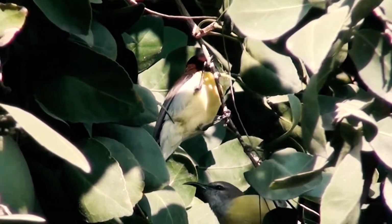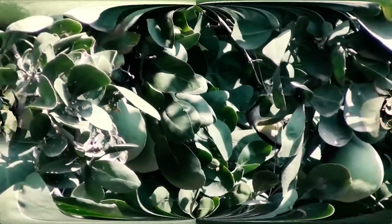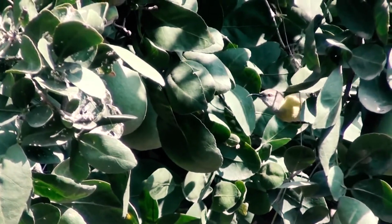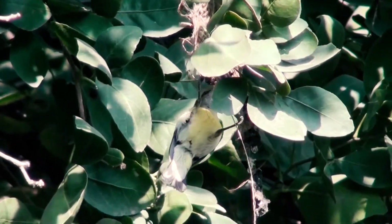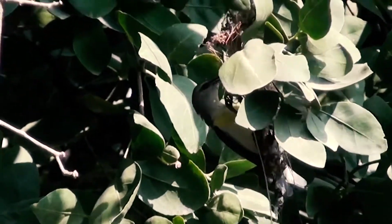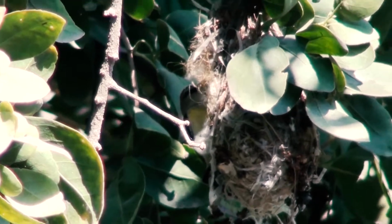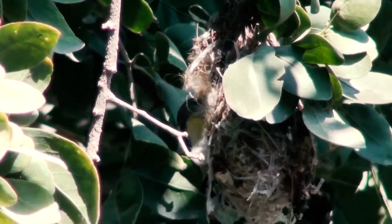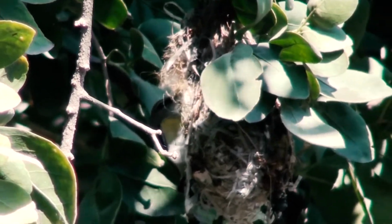Purple sunbird is attracted to red flowers, yellow flowers, hibiscus, which is commonly seen in our garden. When collecting cobwebs, they are often seen in windows of homes. Also, at times, they end up tapping the windows, possibly at their own reflection.